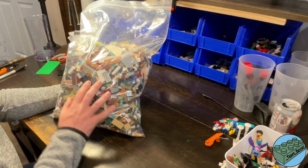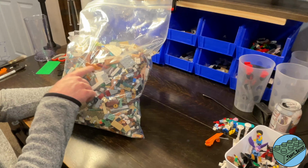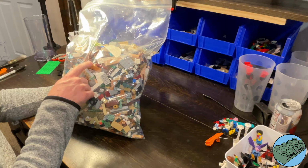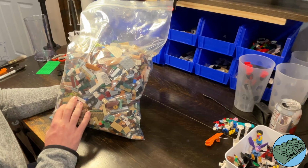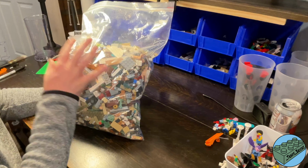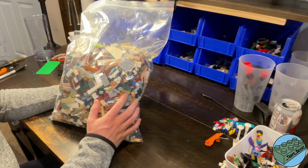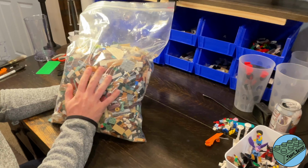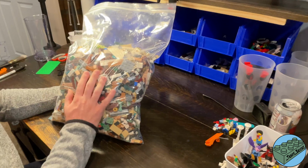If there's a lot of one color, like this set, and maybe this will be a clue to you, has a lot of these 1x6 nougat tile bricks, I might pull them out into a separate thing just to make building easier. But again, my goal is to just make building easier when I'm sorting through this, so I'm not trying to sort down and do the whole knolling thing. That's just not my style.